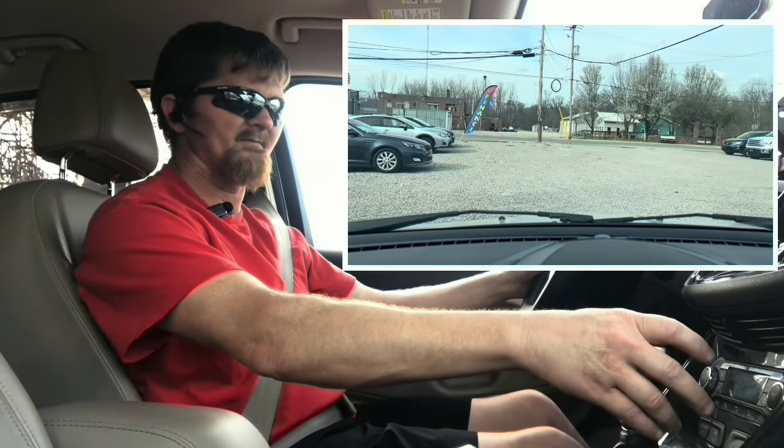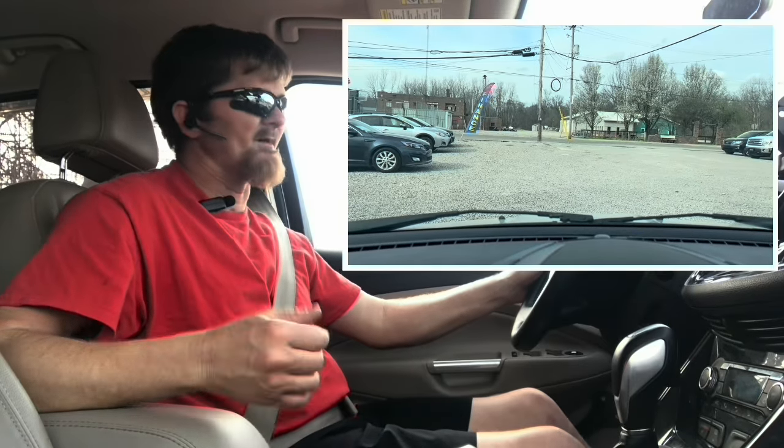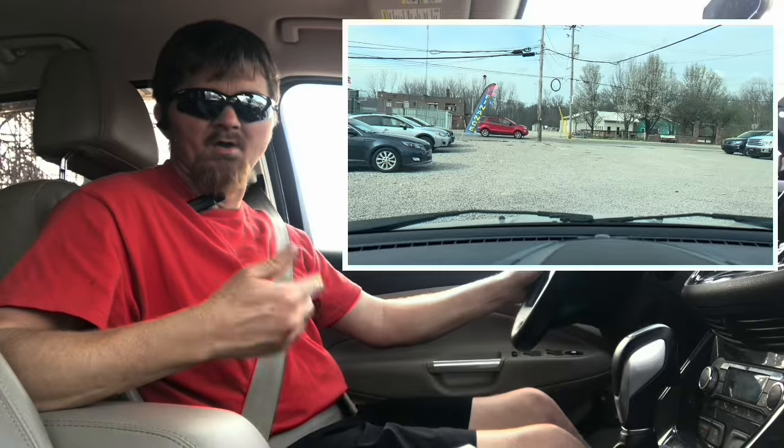Alright, park here. Alright, so I'm gonna hop out and let's do a walk around on this vehicle. This 2015 Ford Escape has roughly 149,000 miles on it. I'm going to show you the sunroof. I haven't operated it yet. Probably should do that before I go on video, but let's just see how easy it is.